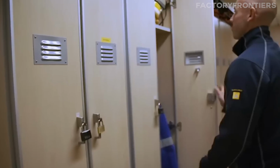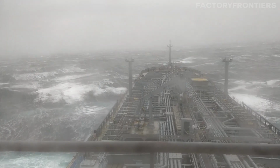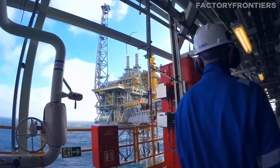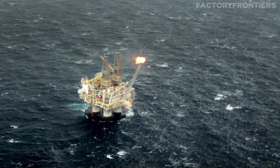Life on the Hibernia oil platform is a testament to human resilience and ingenuity, a balance of harnessing natural resources while contending with the formidable forces of nature. It's a life marked by the contrast of isolation and community, where every day is a reminder of the challenges faced and overcome in the pursuit of energy deep beneath the ocean's surface.